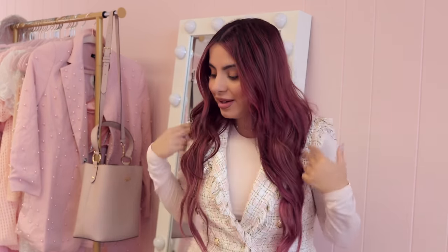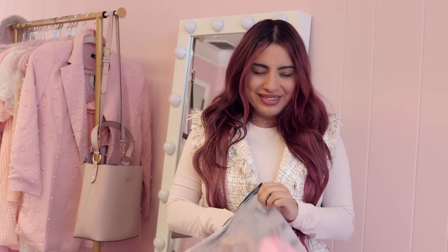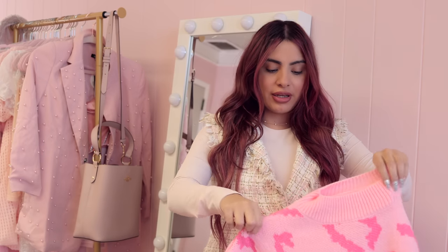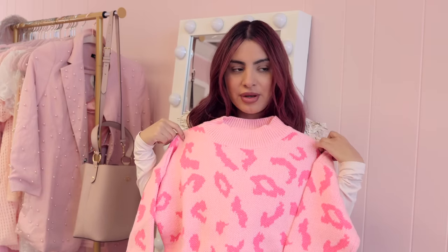It needs to happen. I have another sweater, you guys. I had this in my wish list for so long. It is so freaking cute. Like, can we not? This is so adorable. Juicy Daily vibes all the way with this.